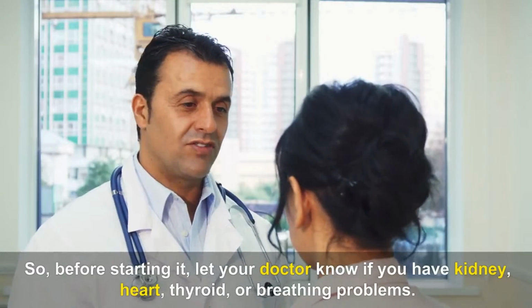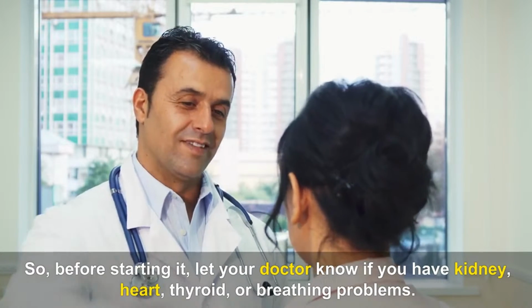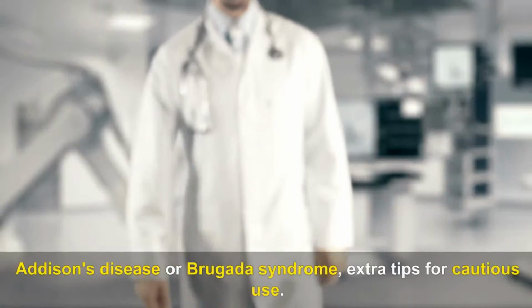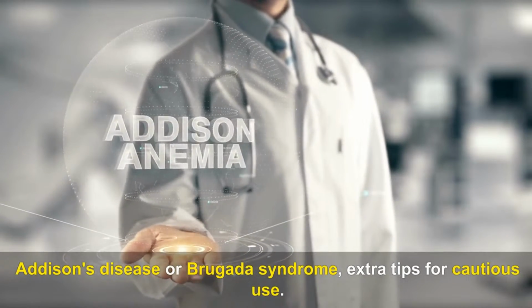So, before starting it, let your doctor know if you have kidney, heart, thyroid, or breathing problems, Addison's disease or Brugada syndrome. Extra tips for cautious use.